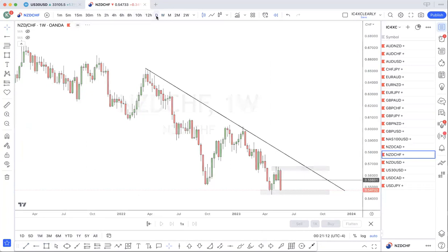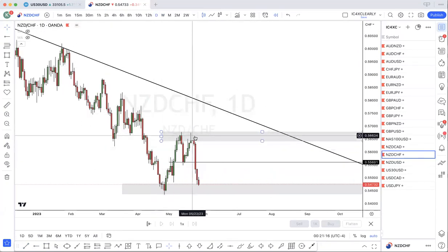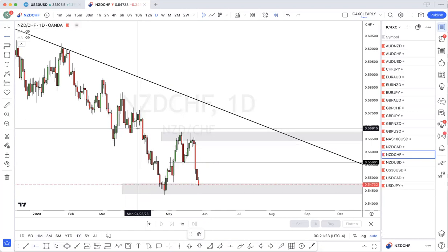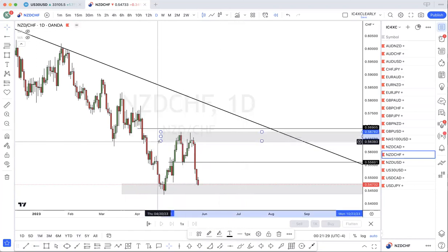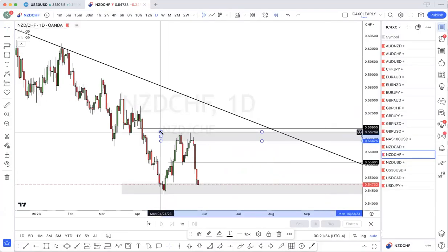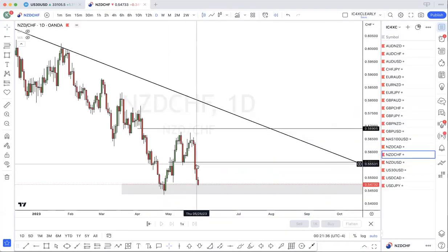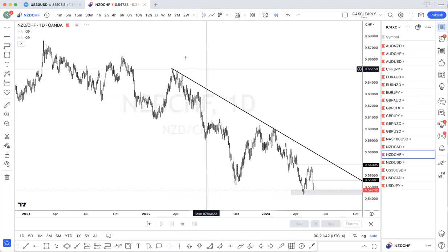Let's go down to the daily. There are equal highs right here. So with that being said, I would expect price to pull back to here to sweep these highs. So I'm going to remove this. I'll remove this, and hope price pulls back to continue selling down.